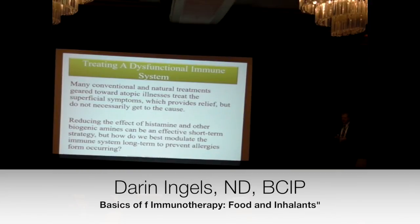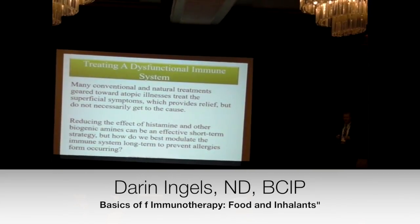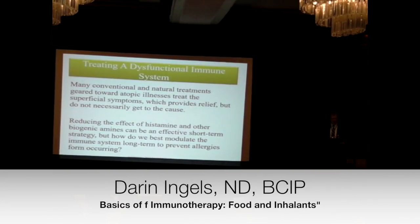So one of the things that I hope you'll walk away with is that immunotherapy is really a way that you can help modulate the immune system to induce a permanent change in the immune system. And it's really one of the few therapies I've ever come across that has the capacity to do this.